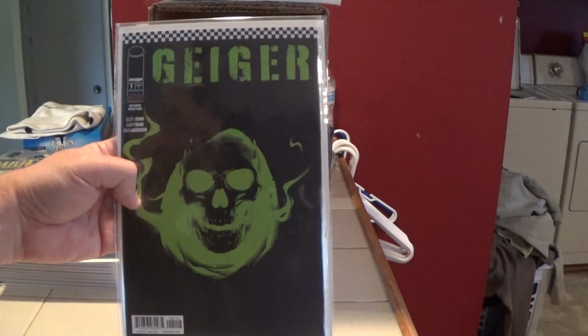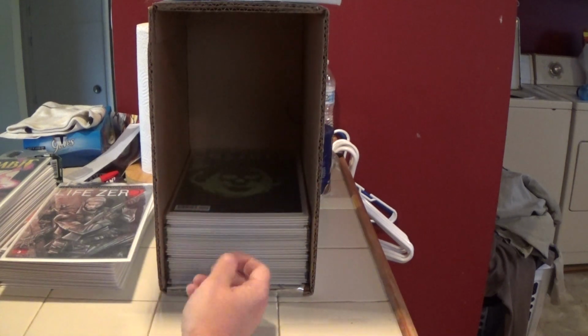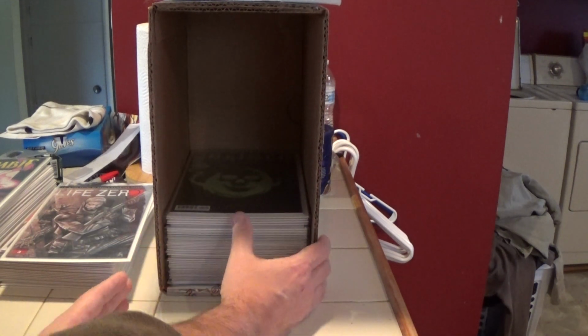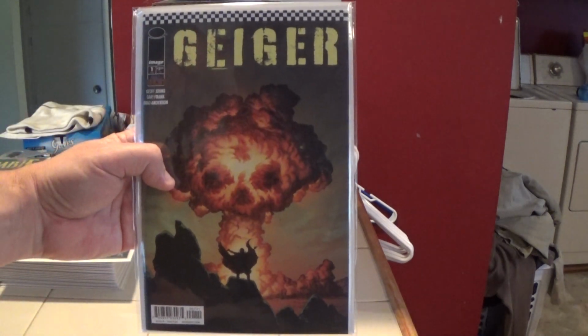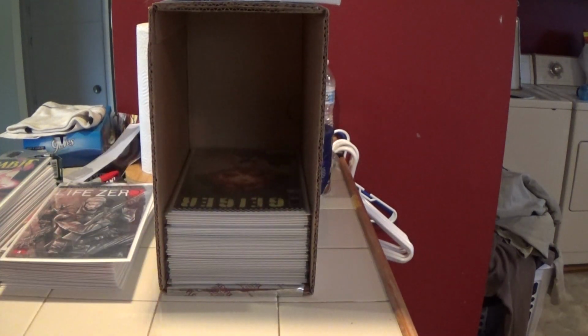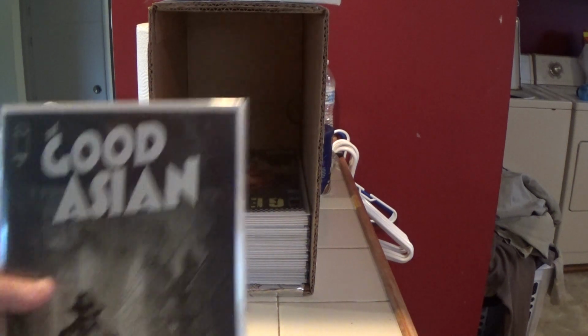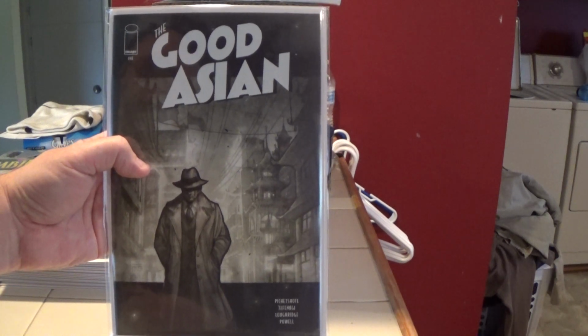Here is Geiger number 1, second printing. I have high hopes for it though, because Geoff Johns is involved. He is producing it, and he is the showrunner, I believe, so hopefully he has all the influence he needs. Here's cover A number 1. Okay, and I got another one of those cover A's somewhere. Here is The Good Asian number 1. And I believe this is a variant cover.